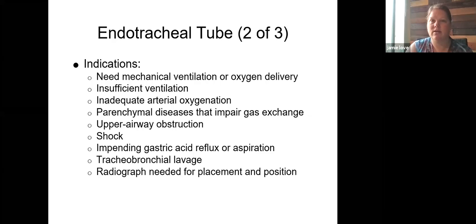So reasons that patients need intubation or endotracheal tubes, to be put on a mechanical ventilator, is because they're not getting enough oxygen. They're not breathing right. Their oxygen levels are not correct. They have some kind of obstruction in the airway, so a tumor sometimes pushing on it, or food or something stuck in the way until that can be removed. If they go into shock, have an aspiration, or some kind of bronchial lavage that they go in and do, it's probably going to be done in the OR, and they put them on an endotracheal tube for that to go in and clean it out in the bronchioles.